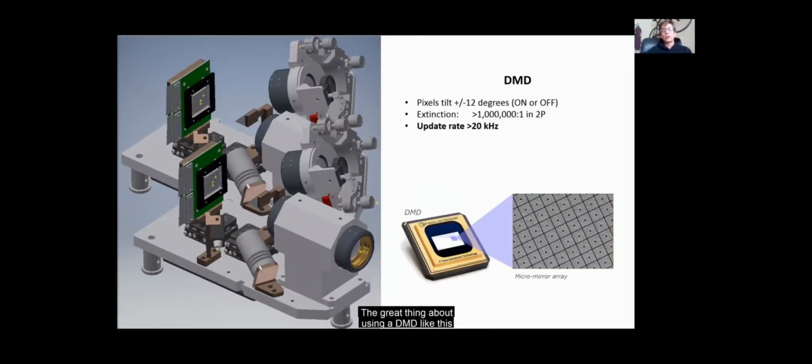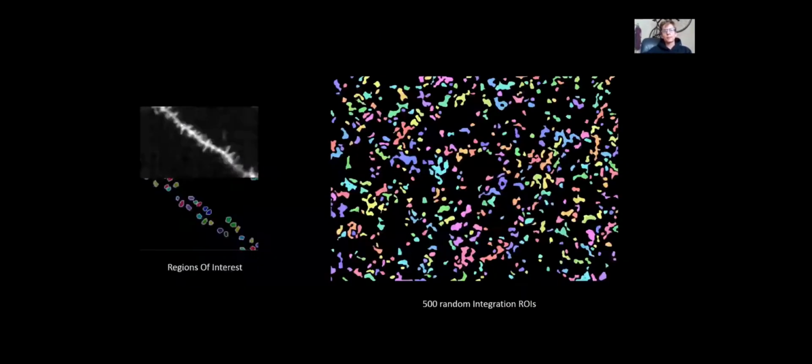The great thing about using a DMD like this is that we can change the pattern on it extremely quickly, and shape light differently for every sweep of the excitation line. This gives us random access to large numbers of target sites without the access time issues of conventional random access scanners. When we image activity, we're often trying to measure the brightness of regions of interest, like the dendritic spines on this image on the left. On the right here is a random pattern of 500 such integration ROIs.